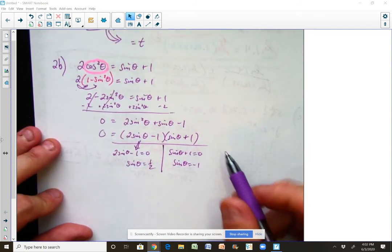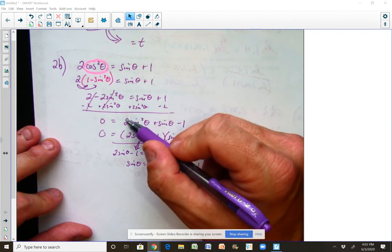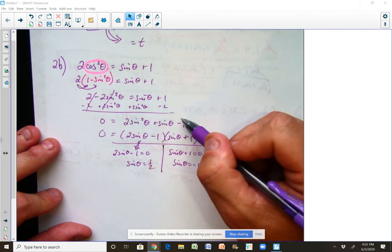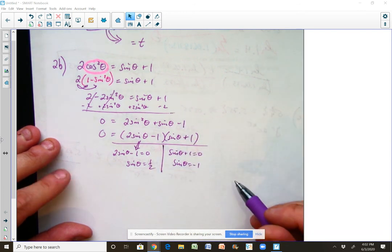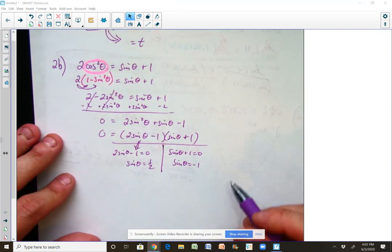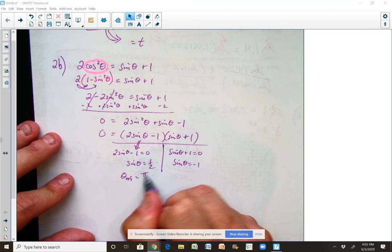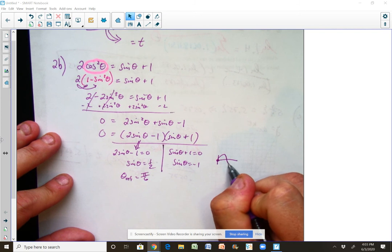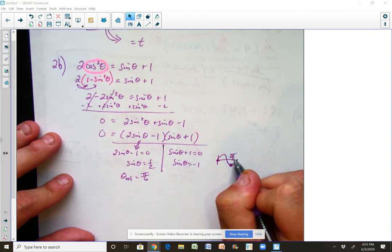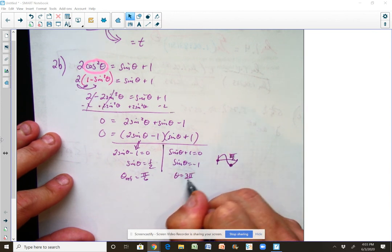So by the way, if you weren't good at factoring this or didn't want to factor it, just use the quadratic formula with coefficients a is 2, b is 1, and c is negative 1. You'll still come out to the 1/2 and the negative 1 from the quadratic formula. So you could do that too, if that's easier for you. So remember, we know here theta ref is going to be pi over 6. Sine theta equal negative 1 is going to happen at a quadrantal angle. That's right there. So this is 3 pi over 2. Right, so this answer is going to be theta is equal to 3 pi over 2.